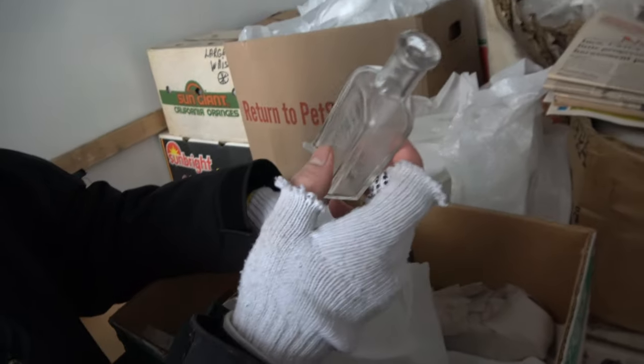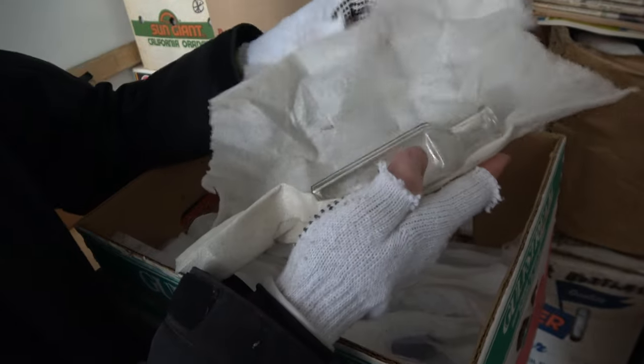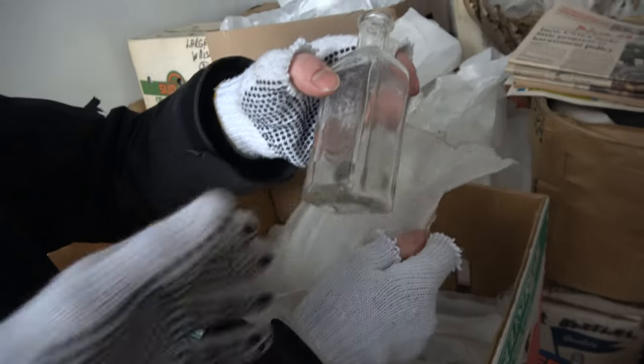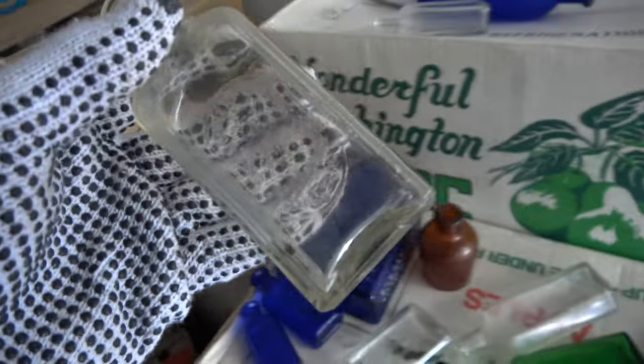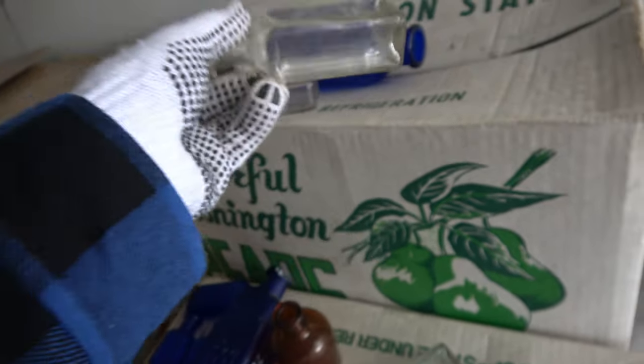And each of these, this is just Frostilla. Oh, just a Frostilla. How is there a Frostilla in this box? What are you doing in here, Frostilla? There we go. Whew, okay. What do we got? Singer sewing machine oil. All right, very nice. Common bottle. There we go. Boom. Okay.